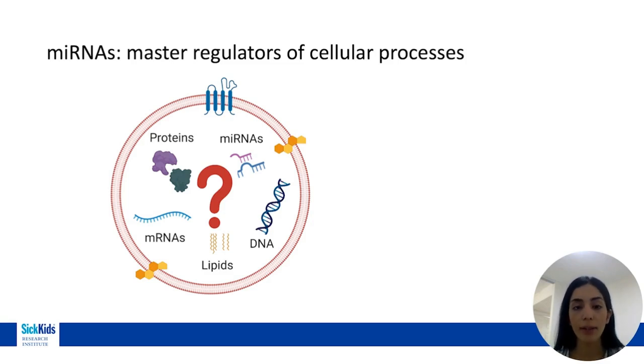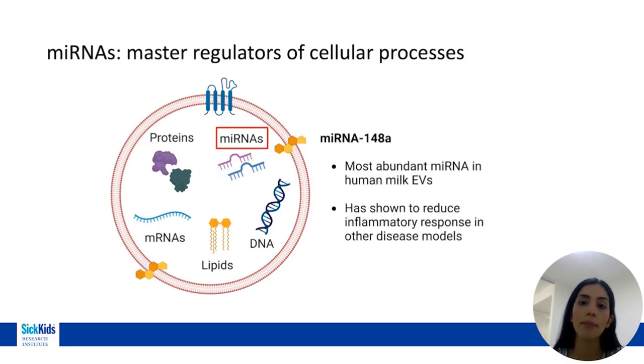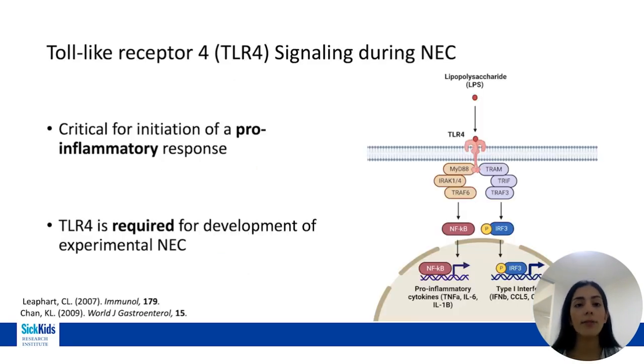Despite these protective effects, the underlying mechanisms of milk EVs remain unclear, preventing their clinical translation. Therefore, we wanted to look at factors within milk EVs that contribute to these protective effects. And we found that microRNA 148A, which is the most abundant microRNA in milk EVs, has been shown to reduce the inflammatory response in other disease models. This anti-inflammatory effect of miR-148A is mainly known to be through the inhibition of the toll-like receptor 4, or TLR4, pathway.